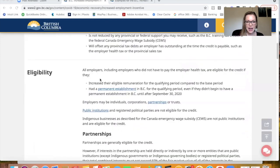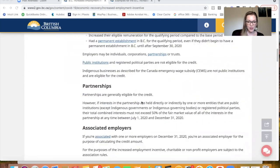So it says that for eligibility, it can be individuals or corporations. That's good news for sole proprietorships or partnerships that are not incorporated companies. So you're not Inc. or Ltd., but you do have employees. So you do have a payroll number and you are paying wages. We're not talking about subcontractors. If you are a business that hires subcontractors, you're not going to be eligible for this funding.